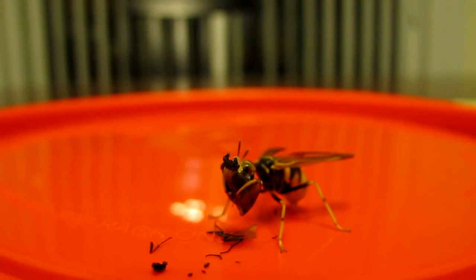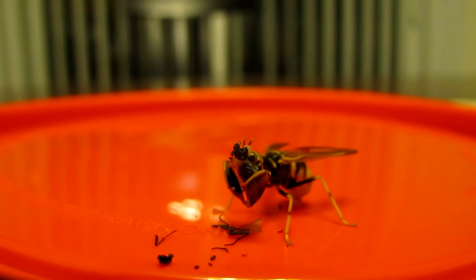Apparently these guys will catch food a couple of different ways. One is they might post camp by a flower and wait for something to come along. Or they'll post camp by a porch light, wait for some moths and such.